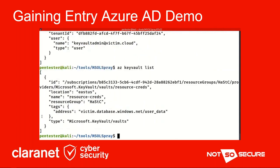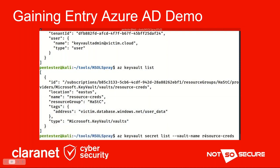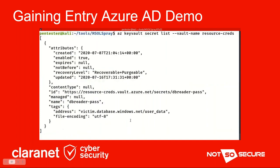But what is the Key Vault? It's a protected secret storage used for cryptographic information, tokens, keys, you name it. And in order to identify these secrets, we can attach tags to them. In this case, someone has attached the tag address, and the value is victim.database.windows.net. We'll have to investigate this and find out just what it is. But for now, we're going to leverage this user's access to extract secrets from the Key Vault.